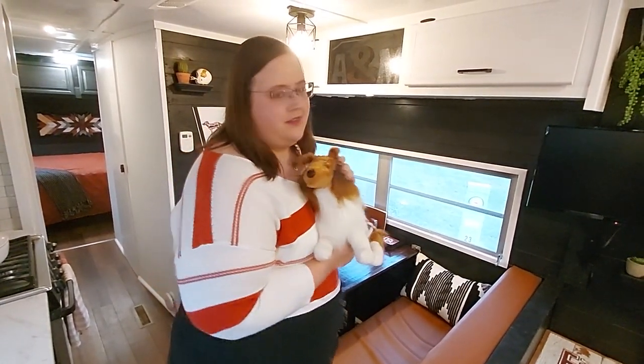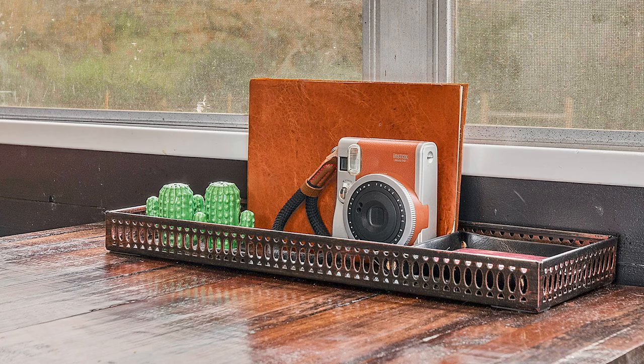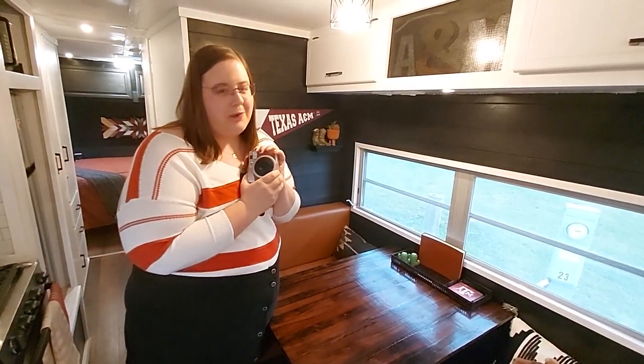And of course we have a little mini stuffed Rev because you need a dog. I also tried to incorporate some cactus theming throughout. So we have cactus salt and pepper shakers. And I have this Instax camera, once again in the camel, which I'm going to leave with photos in it for people to take pictures and bring home a physical souvenir.